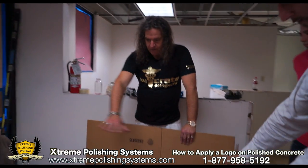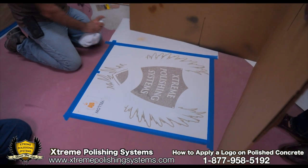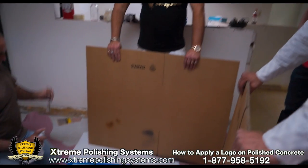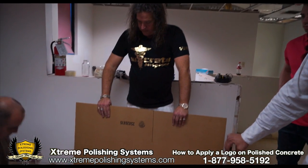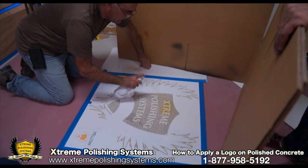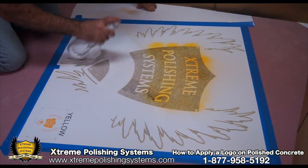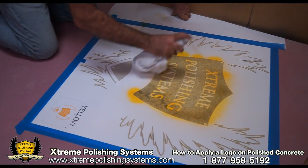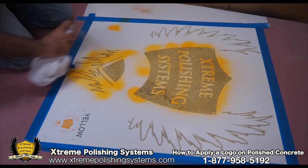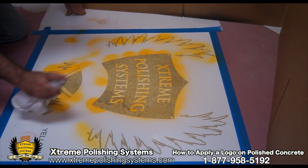We've taped off everything. We've made all necessary requirements that you need to do before you start to put color. Make sure you have all these cardboards and you really cover yourself for overspray. All right, Jimmy, let it rip. Now we're definitely going to apply two coats of this product because it is a very light color. Just like we do with the black.